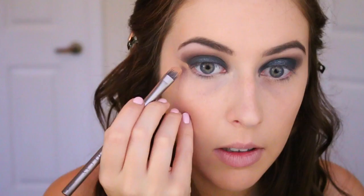Take some just matte black on the brush and then work it into this outer crease, and it's gonna help define this line here because it's so dark. So I'm going in this outer V here and I'm working it up just a tad bit so that way the very top is still smoked out some, and then I'm just gonna go down. Now I'm also going to start working this under my lower lash line as well.